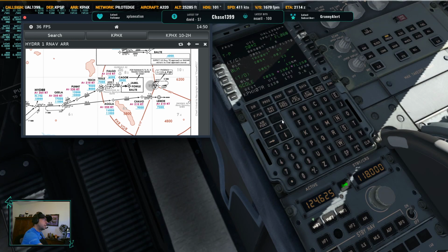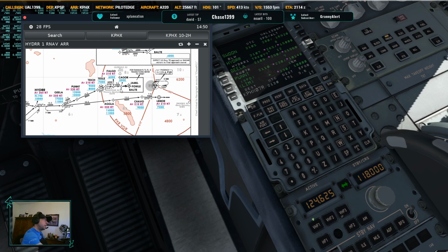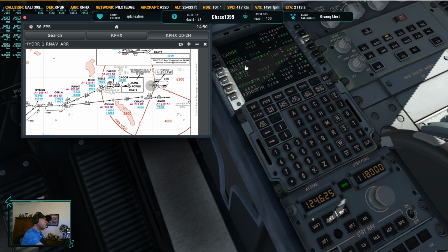So then this other way, like I said, at Gila, so we're right now planning for 7 right, which is WinCom operations. Gila and then Punt at 2:30 between 10 and 12, so that's correct. All the way to Beltway. Teach, Falgo, Kagor at above 5,000. 210, then it has a decel already there, but that's probably going to slow me anyway. So I'm actually okay.